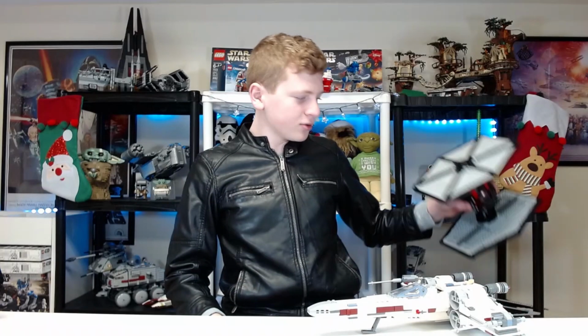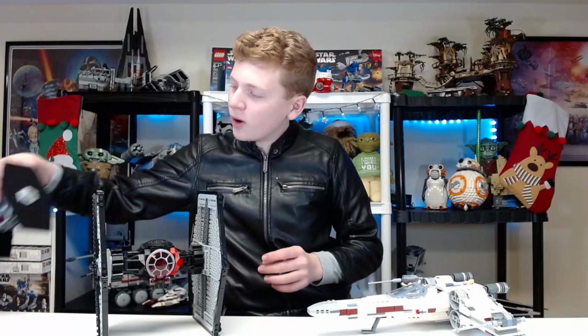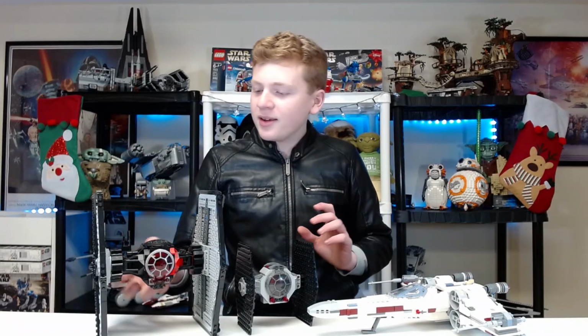The TIE Fighter looks like they took it between this set, I don't have the solo one, and this set. Now, yeah, so basically, I will say the TIE Fighter looked a little bigger than I thought, but it is much shrunken down. Now, I understand the argument that it makes it cheaper. I get that. I'm going to address it in a second.